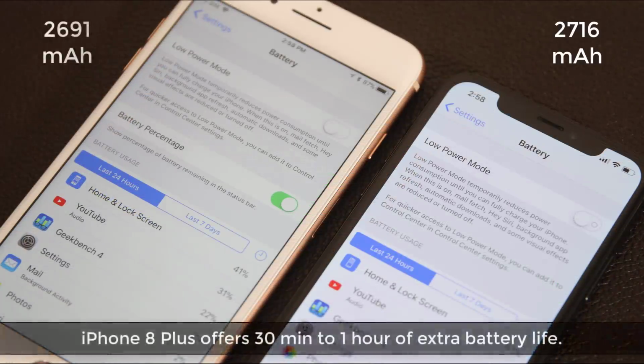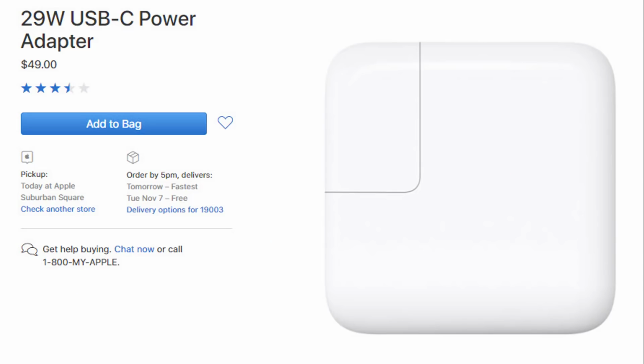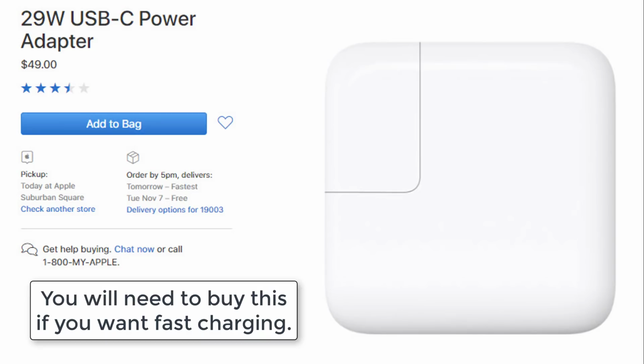iPhone 8 Plus will give you slightly more battery life than the iPhone X, around 30 minutes to 1 hour of extra juice, perhaps depending on use. However, regardless, both phones will last you a full day of use after a full charge for medium to heavy use. Both phones also have wireless charging, as we mentioned, and they both support fast wired charging, which will charge your phone to 50% from 0% in 30 minutes.